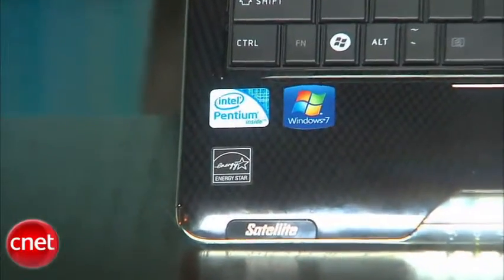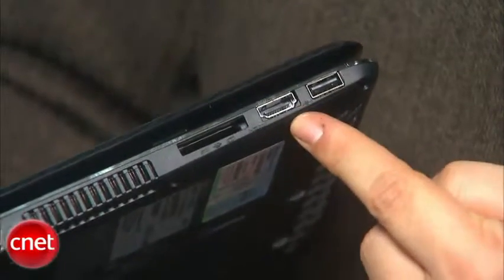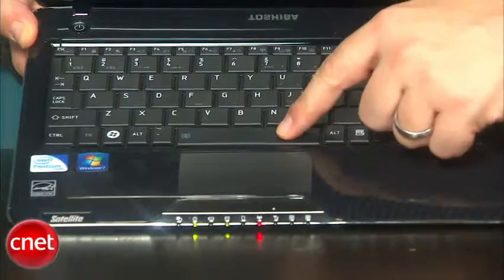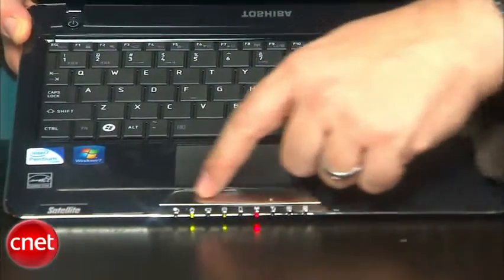At $449 the starting price, our configuration was $479, has a 250 gig hard drive and 2 gigs of RAM, which is nice and a little bit more than you would tend to get in an Atom netbook. It has Windows 7. It also has an HDMI out, which is interesting. And other than that, it's got a keyboard that's pretty much full size, but feels a little more cramped than that. A decent touchpad, and performance that this version has a single-core Pentium ULV processor, which is pretty much netbook type performance, maybe a little bit better than that.